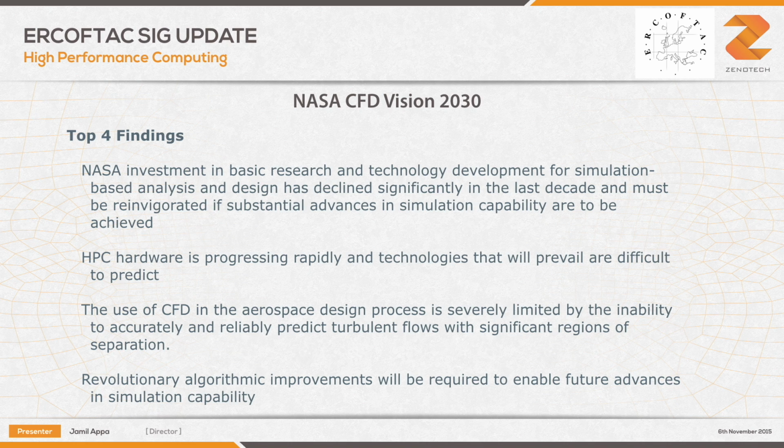So the first one is: HPC hardware is progressing rapidly, and technologies that will prevail are difficult to predict. My first part of the talk will be addressing that particular comment. And the final one, which I'll be addressing, is: revolutionary algorithmic improvements will be required to enable future advances in simulation capability. And both those statements apply from an industrial point of view, from CFD, but also, I believe, from a scientific and academic viewpoint as well.